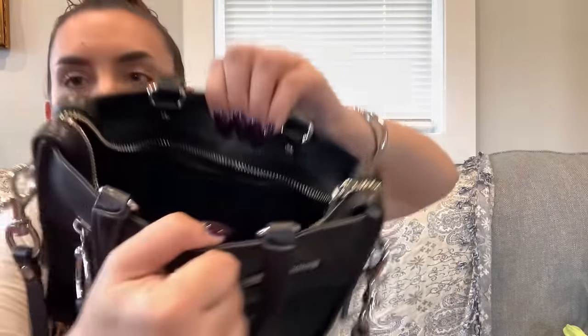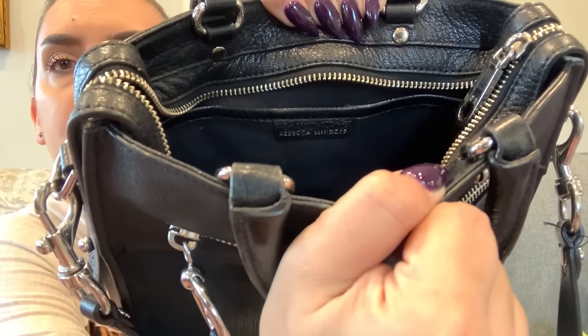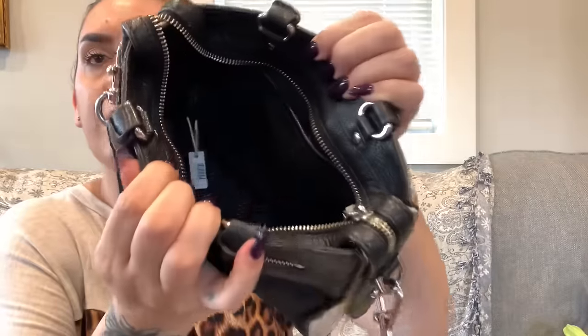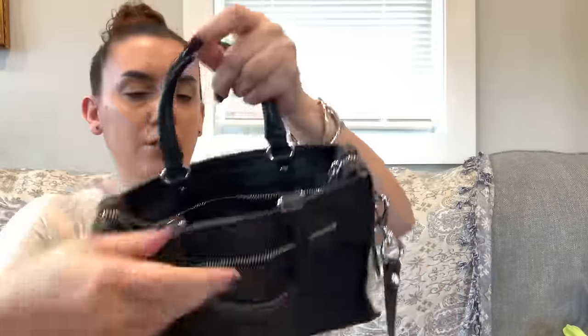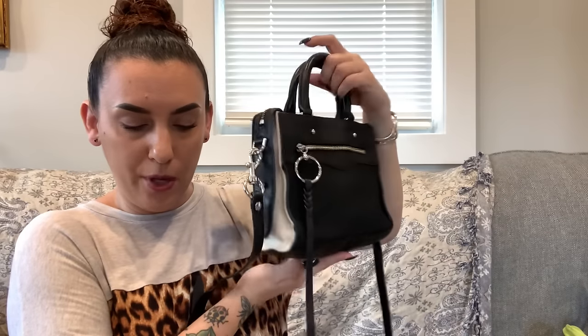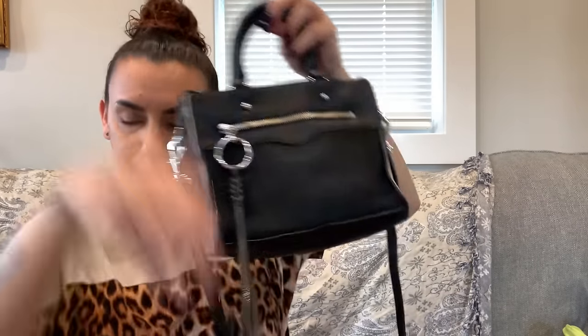The interior is a zipper closure. And then you have your Rebecca Minkoff with your slip pocket. That's the Rent the Runway tag. And this side has no pockets, so just one slip pocket in there. So overall, now it's beautiful. So for the Kristen D upcycled Rebecca Minkoff color block, we're going to do $50.